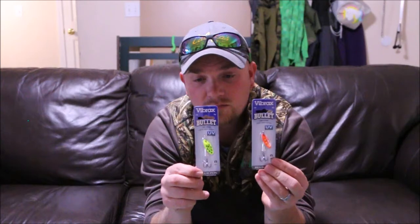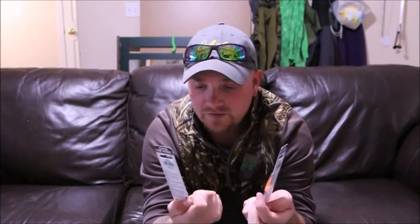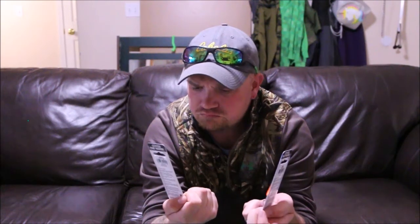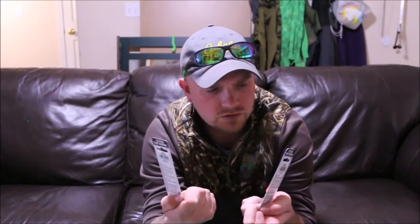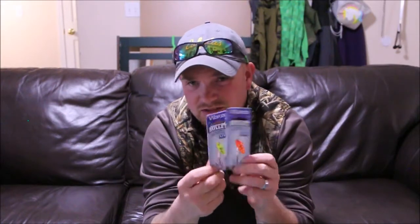So I picked up a couple Blue Fox inline spinner baits. These are 1/4 ounce with number 2 blades. It's kind of like my go-to. I have had really good luck with the Blue Fox.